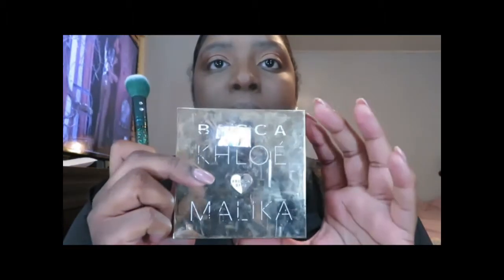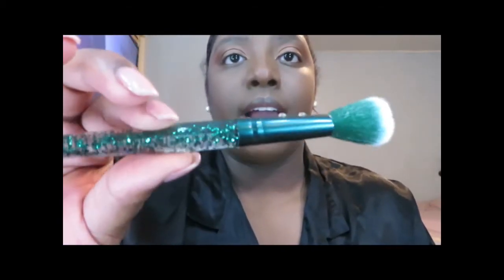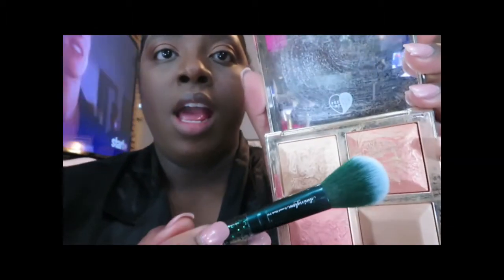Now I was moving on to highlight. I'm using the Becca Chloe Malika highlight palette. This is a new brush that I got out of my Ipsy Glam bag, and it's so cute. It's emerald green, perfect for Christmas, fall, all that time. And I'm gonna use the pink golden shimmery color.